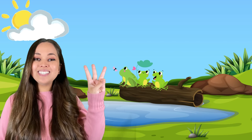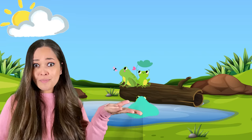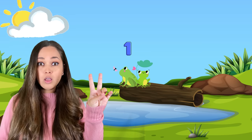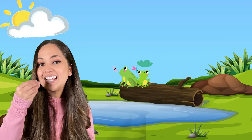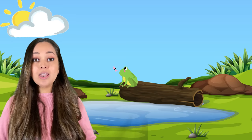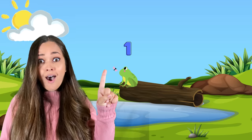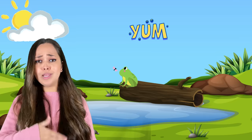Three green and speckled frogs sat on a speckled log, eating the most delicious bugs. Yum, yum. One jumped into the pool where it was nice and cool. Now there are two green speckled frogs. Blub, blub. One, two. Two green and speckled frogs sat on a speckled log, eating the most delicious bugs. Yum, yum. One jumped into the pool where it was nice and cool. Now there is one green speckled frog. Glub, glub. Only one left. One green and speckled frog sat on a speckled log, eating the most delicious bugs. Yum, yum. One jumped into the pool where it was nice and cool. Now there are no green speckled frogs. Glub, glub.